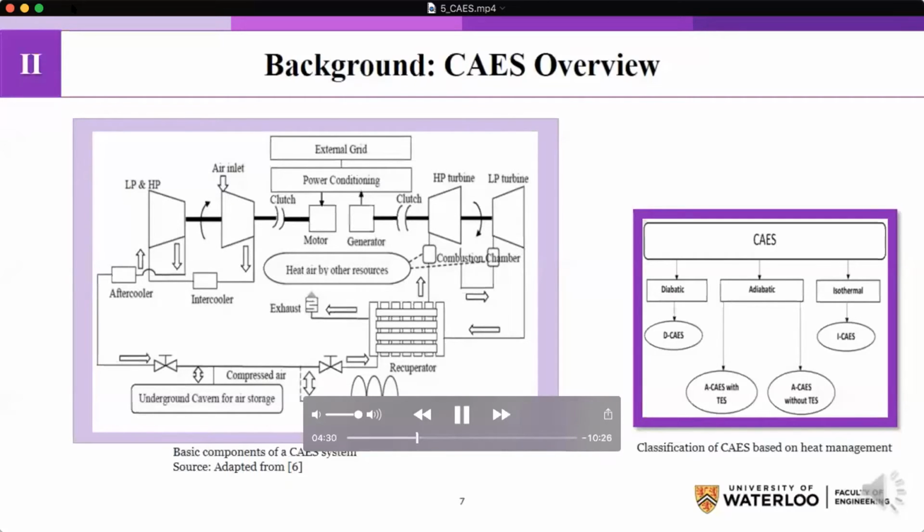And the diagram on the right-hand side shows CAES design based on the compression and air expansion heat management. The first is diabatic CAES, where the heat resulting from compression is not recovered. In the adiabatic CAES, the heat is recovered, stored, and reused during the expansion process. And then we have the fuel-free CAES or advanced CAES, and of course isothermal compressed air energy storage.